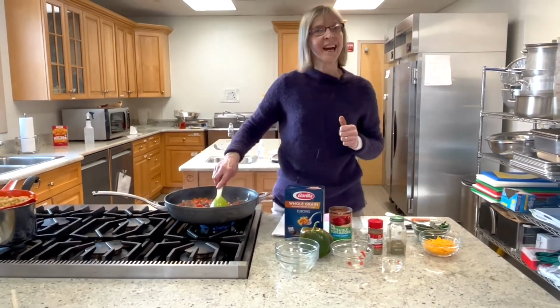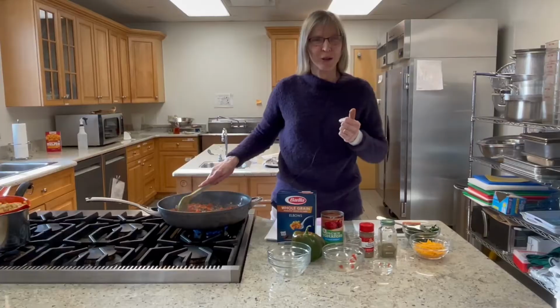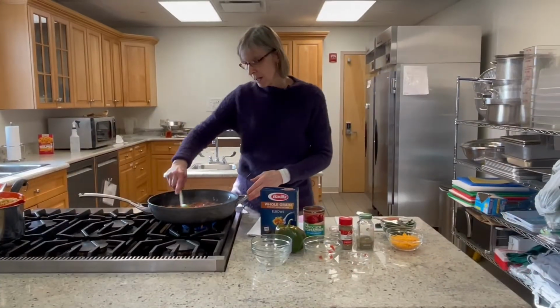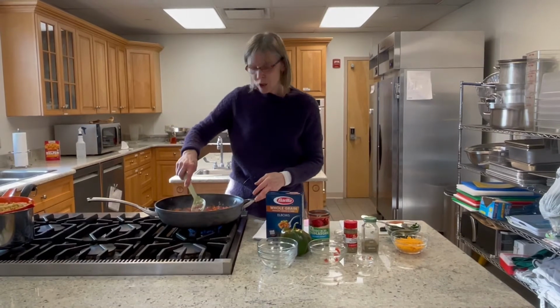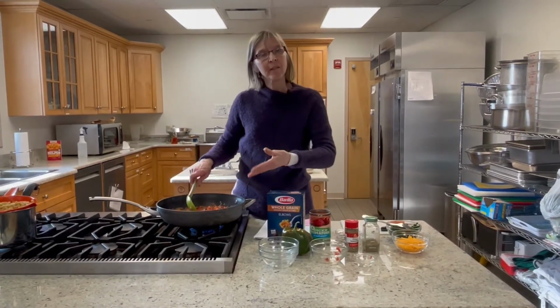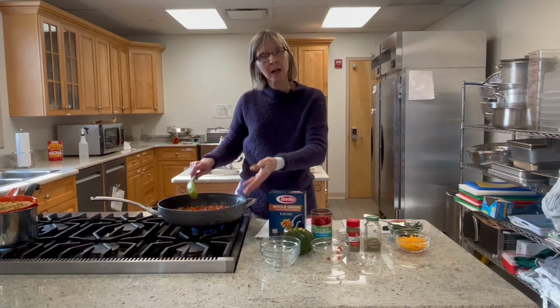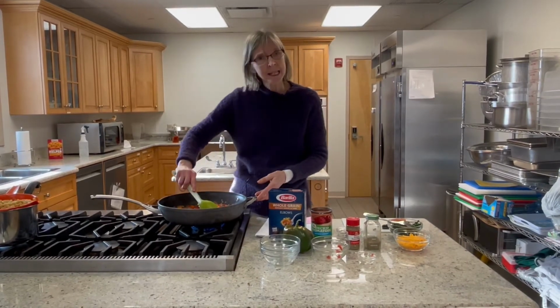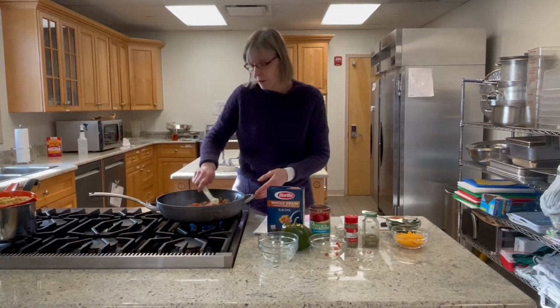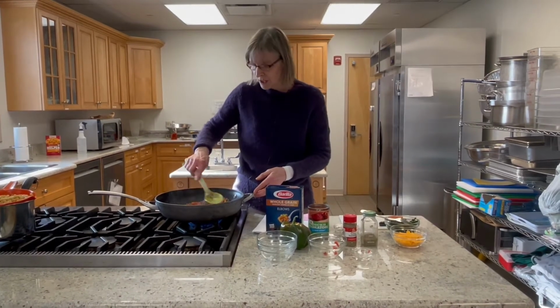And then we'll be ready to add our other ingredients. You can see how quickly this really comes together. Okay, our meat and vegetables seem to be all ready for our next step. If I had a lot of fat from the meat, I would drain it off. But there really isn't much here to drain. When you use a real lean meat, there often is nothing to drain off.